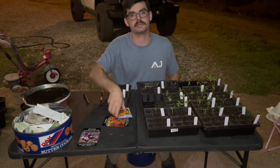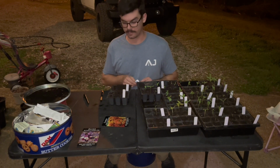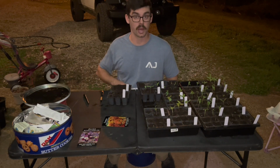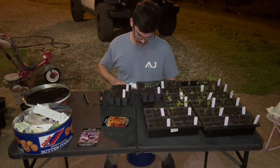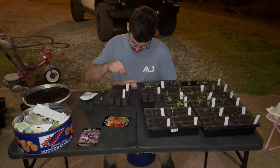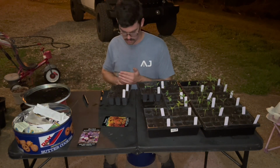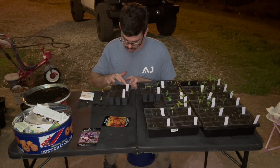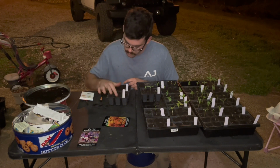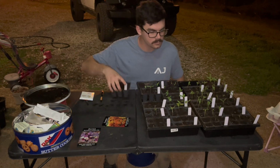And I did dig up some of these Gerber daisies just to see, and none of the seeds have done anything, so I'm fairly certain I didn't save them correctly. I'm assuming I just kind of tossed them out and let them dry on their own, and I don't think they are viable. These down. And move along. Let's see. So that's planted.